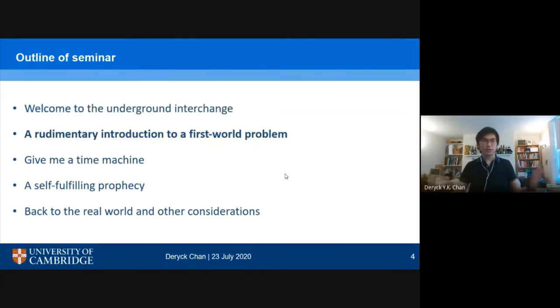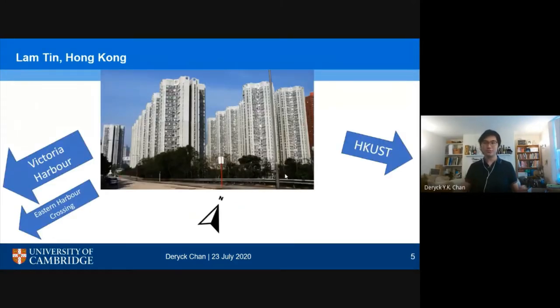So here's where I'm going to start. I'll give us a rudimentary introduction to our first world problem. For those of you who haven't met me before, I'm Deryck, and this picture here is where I grew up. This is a residential area in Hong Kong called Lam Tin.